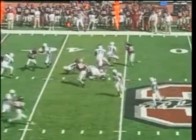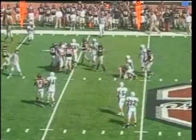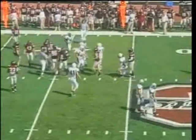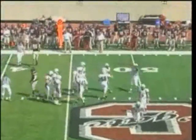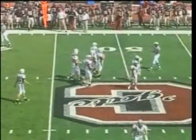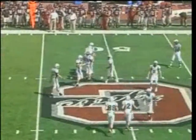Second down, again, it's Williams, and on the draw, he's able to get a yard. Tripped up, may have been linebacker Hadley, who got a hand on the foot. And Dartmouth will be into a 3rd and long here at 12 minutes to go in the first quarter.